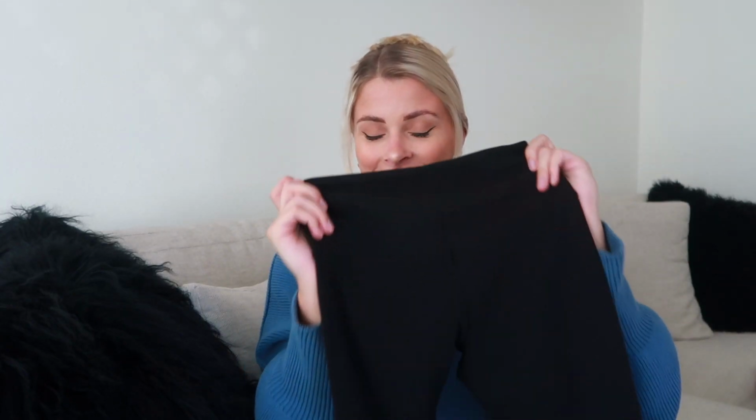So the Lotus leggings are $60 or you can get two for $100, which I think is a good deal for a pair of high quality leggings, especially in comparison to other brands where one pair of black leggings is over $100. So I am very, very excited to add these to my collection and try them out.